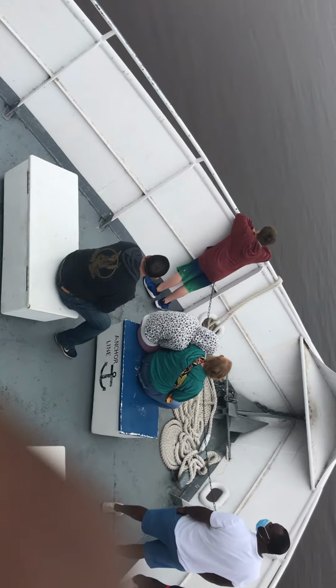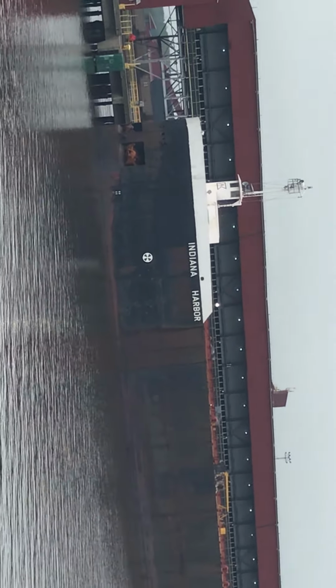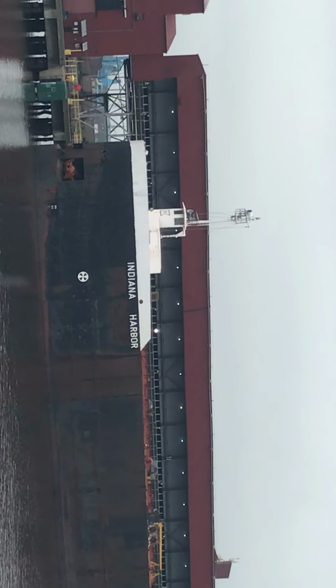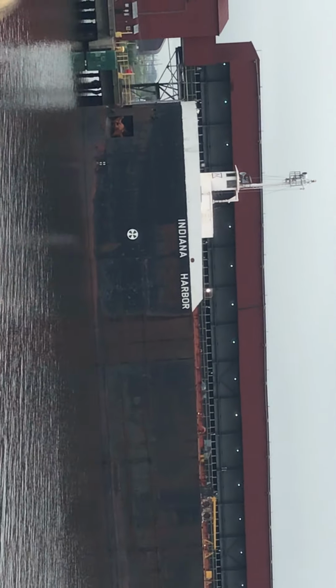Indiana Harbor is a U.S. vessel. It is 1,000 feet long. There are 13 vessels on the Great Lakes that are 1,000 feet or longer. Indiana Harbor is one of them. The Indiana Harbor. Okay, so it is a laker, yes.